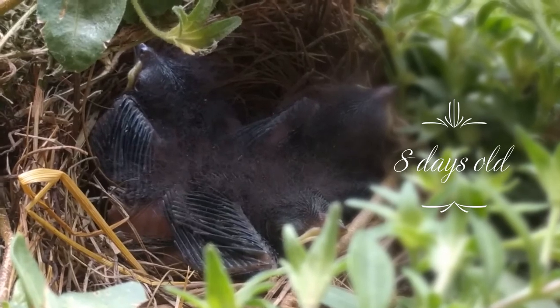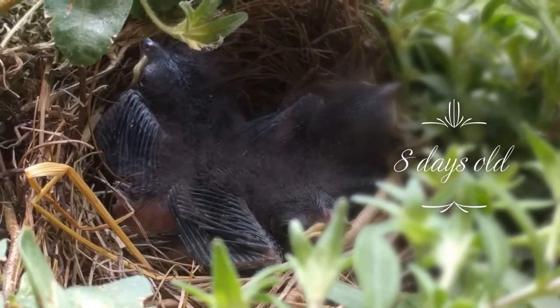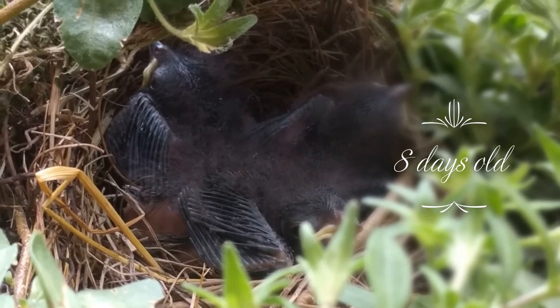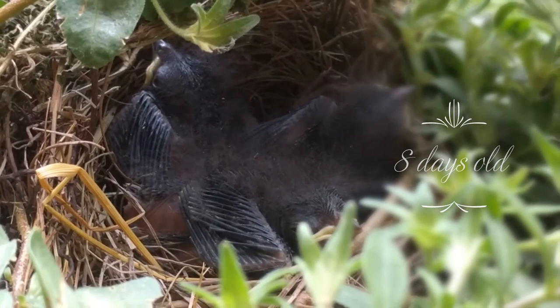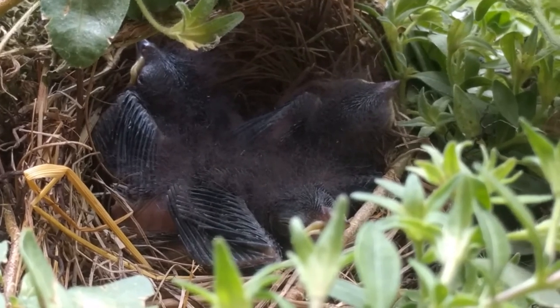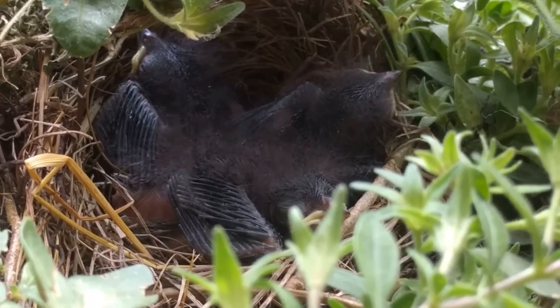Well, here's the little Junco babies on day number 8. You can really see their heads are big and their wing feathers are getting a lot bigger. Mom and Dad are still very protective of them. You can hear them.